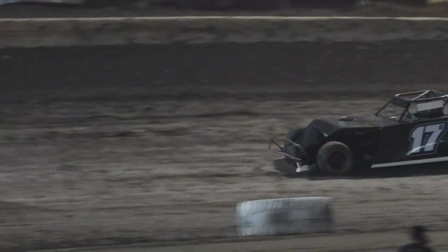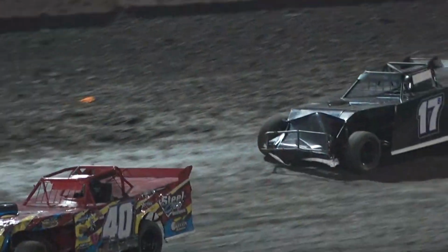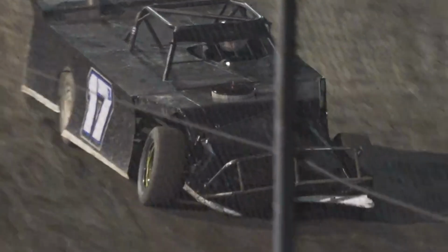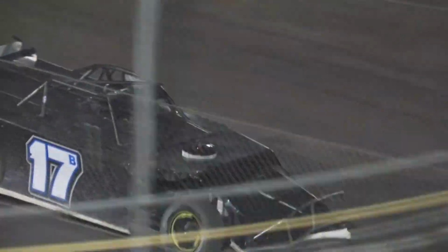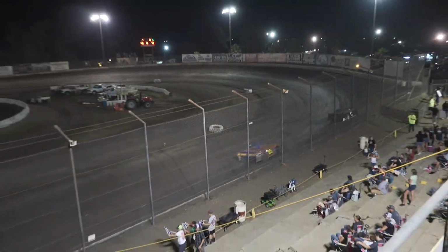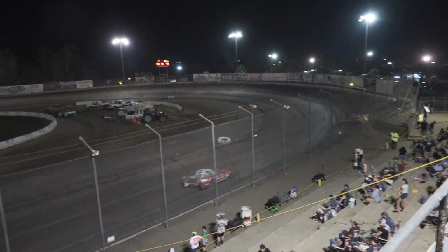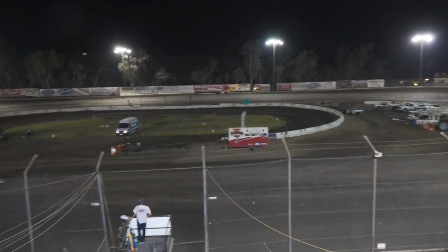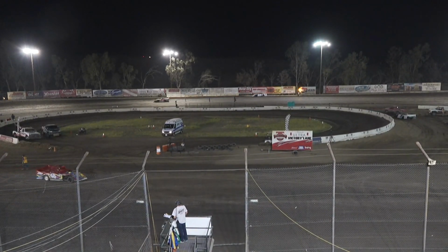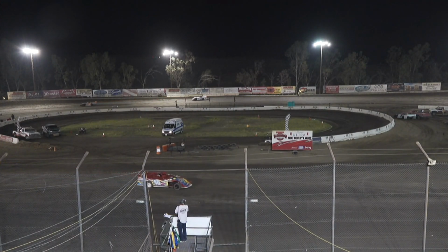Take a look and see. You see the bumper has been rearranged. Nothing that's going to be unusual for the main events. As heat race number 4 gets ready to proceed.